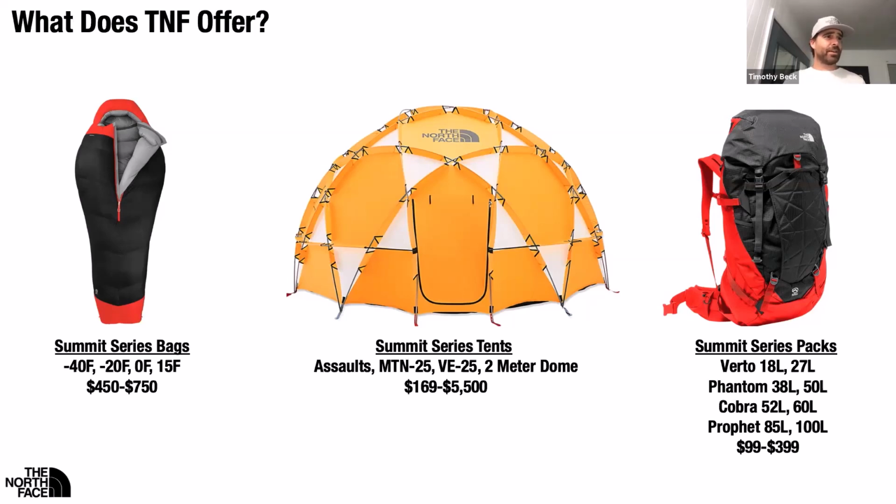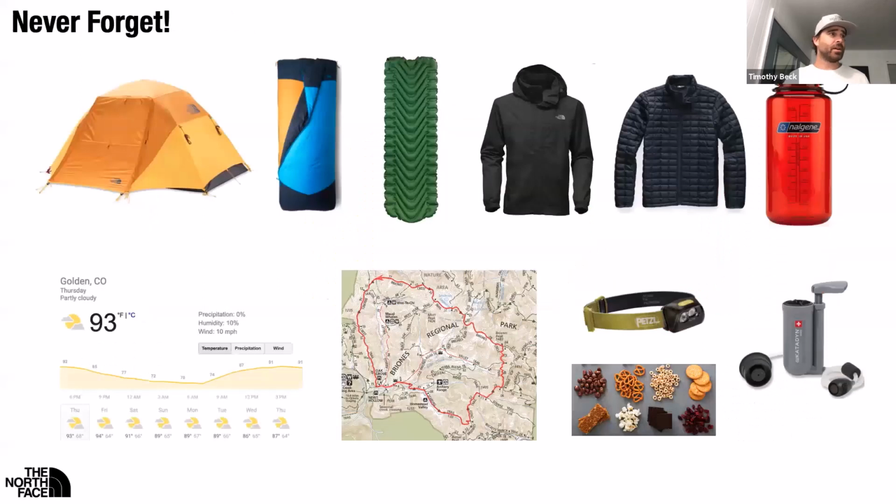So yeah, that's kind of it for us for our 3 types of camping. One thing that I figured I'd mention is the things that you never want to forget if you're going camping, no matter where you're going: your tent, your sleeping bag, your sleeping pad. Layers, that's something that I didn't list in the gear section earlier, but you've got to know what the weather is, and you should bring some backup layers too.